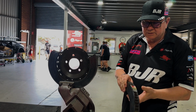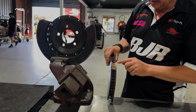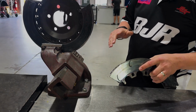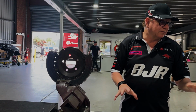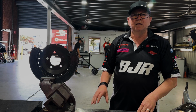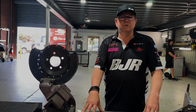So what we do is we use heat paint on these because we're not allowed to do it electronically, and then the boys will have a look at it and see when they change color how much heat the disc and brake pad is actually generating through this system. So that's what we've got going on here. The boys will hopefully get that car finished off so we can do some testing at Winton in November before we go to Adelaide and do the last round of the Supercar Championship.